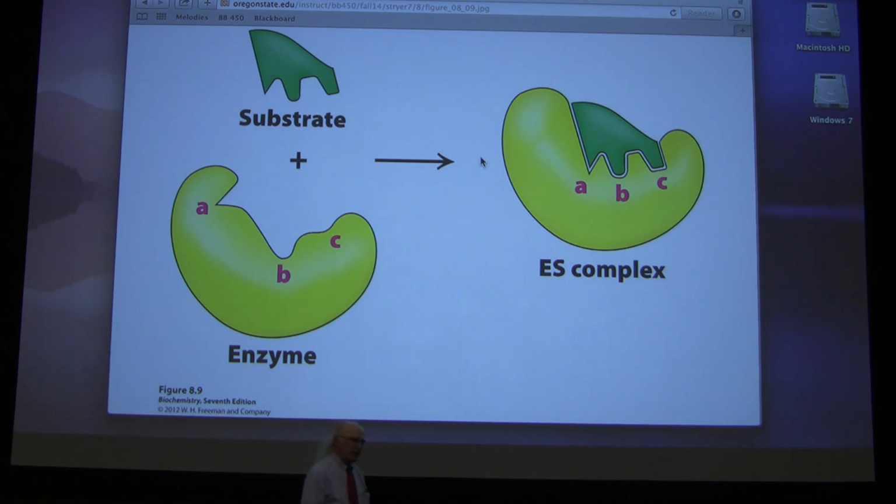If we were to describe the Fischer model, we would say that an enzyme changes the substrate, but we don't know how, because the Fischer model doesn't tell us anything about how the enzyme works. Questions about that?